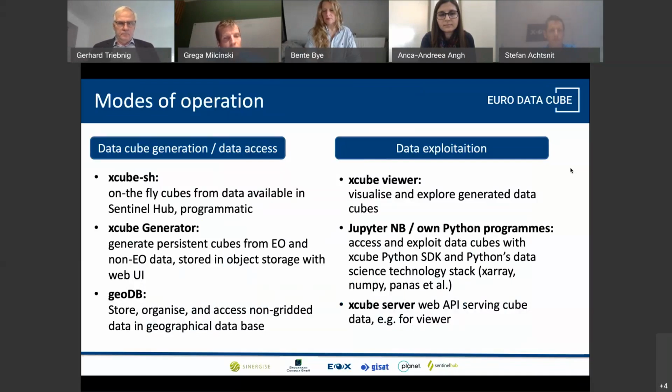If you're working with non-gridded data, such as labels and administrative data sets, there is a GeoDB to store it and make it available. For exploitation of this data, you have Xcube Viewer if you just want to visualize it. But if you want to do some processing, you can do it either in Jupyter Notebook or in Python scripts. And then when you are happy with the results, either the data or the processing, you can use the Xcube server to expose this as an API to whatever application needs this data.